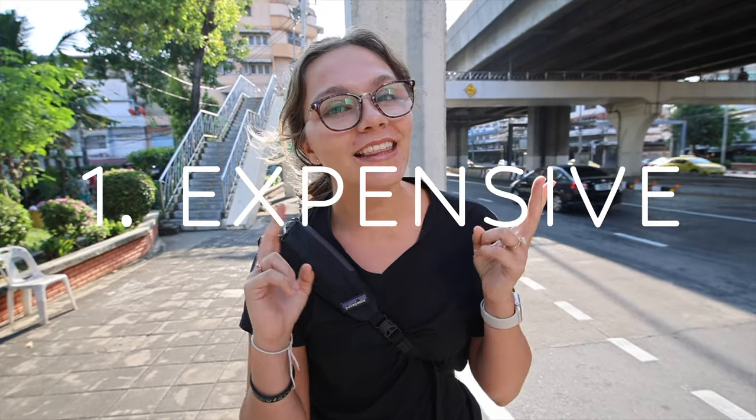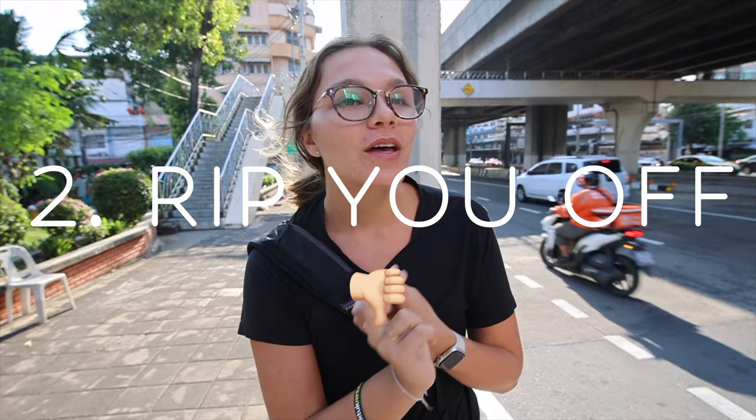Transportation today is going to be a taxi. We try to stay away from taxis as much as possible because they're expensive and they tend to rip you off a little bit more. So we're gonna take one right now for just a short distance just to show you how it is, but this is not something that we would usually take just because we travel primarily on a pretty tight budget.